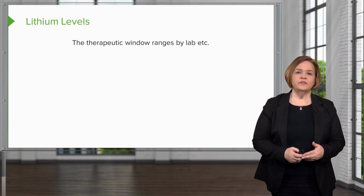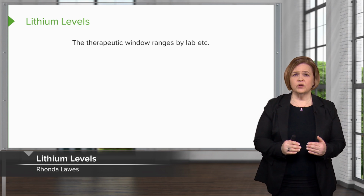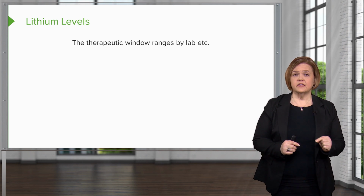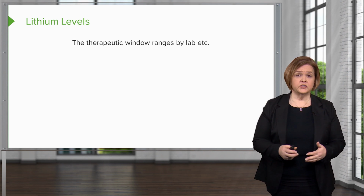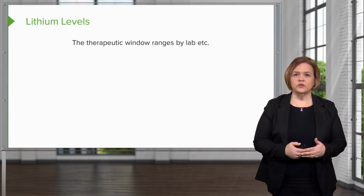Now, lithium levels can vary from lab to lab. We're going to show you some examples here just to give you a rough idea. But I want you to be aware that the exact or precise lithium level will vary depending on which lab you're working with. But let's look at an example of a therapeutic window range.